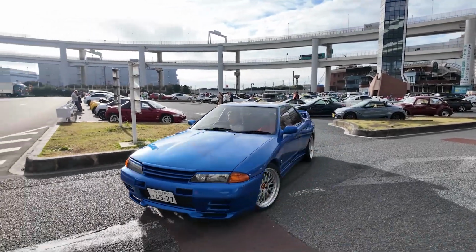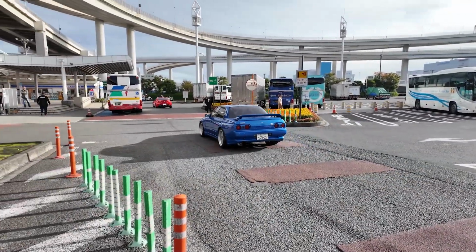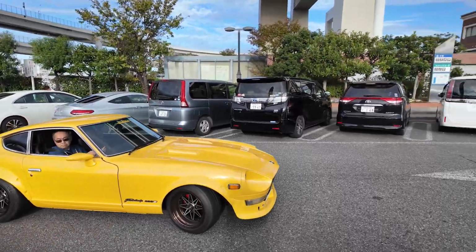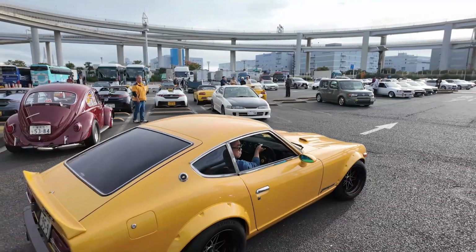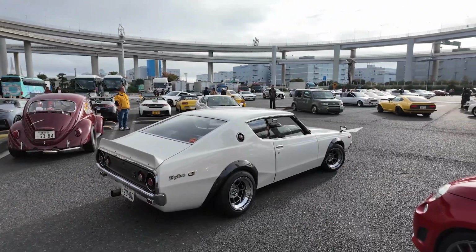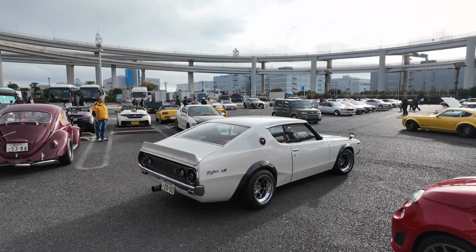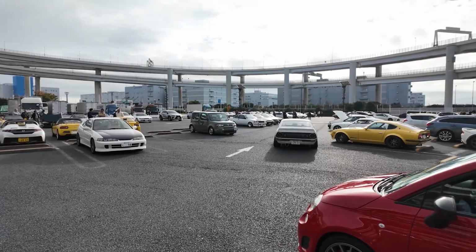Oh, so look at this one, look at this one. You see how the rear is flared? And it has a GT-R badge on it. I wonder if it's swapped. Oh. No way.